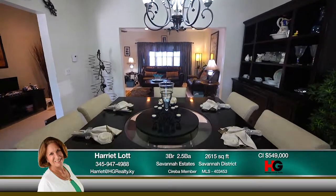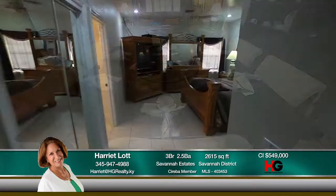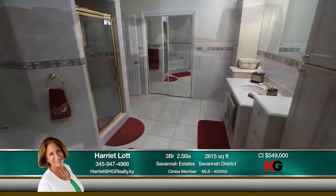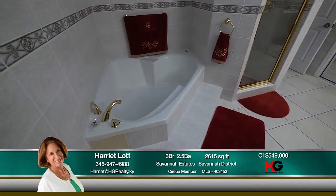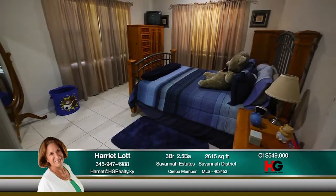The dining area is elegant and spacious, with easy access to the living area. The master bedroom has a wonderfully cozy yet roomy appeal. In the bathroom, you'll find high-end fixtures and a jacuzzi for your relaxing pleasure. Call Harriet today for a closer look. This beauty is a must-see.